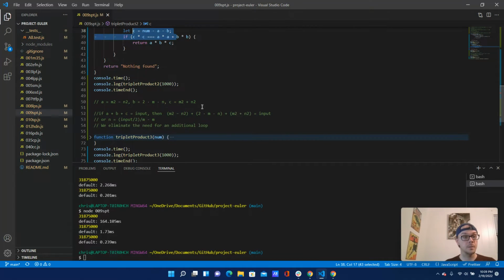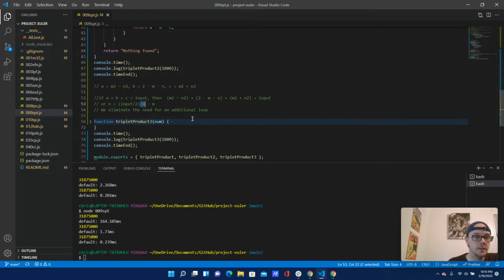Hopefully that means that when we have just two variables, having one will allow us to write the other in terms of that. So if we know that A plus B plus C equals the input value that we're given, then we also know that this equals A, this equals B, and this equals C. So they should also equal the input. We can rearrange these terms and get this equation right here. N is equal to the input divided by 2 divided by m, minus m. And with that, we can eliminate the need for an additional loop.